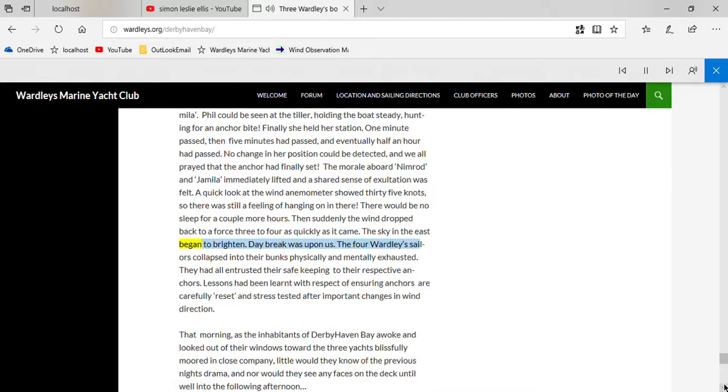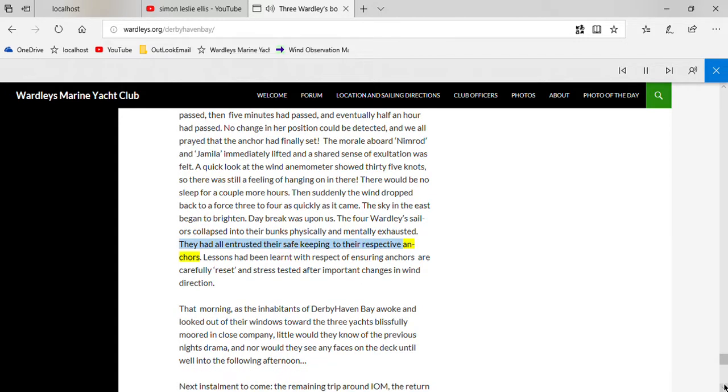The sky in the east began to brighten. Daybreak was upon us. The four Waterless sailors collapsed into their bunks physically and mentally exhausted. They had all entrusted their safekeeping to their respective anchors. Lessons had been learned with respect to ensuring anchors are carefully reset and stress-tested after important changes in wind direction. That morning, as the inhabitants of Derbyhaven Bay awoke and looked out of their windows toward the three yachts blissfully moored in close company, little would they know of the previous night's drama, and nor would they see any faces on the deck until well into the following afternoon.